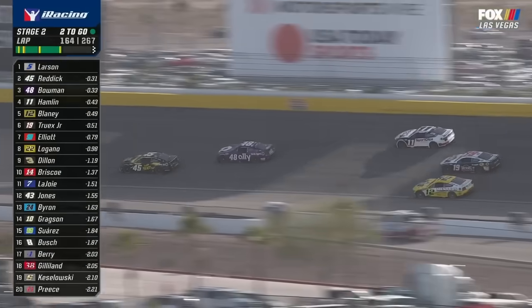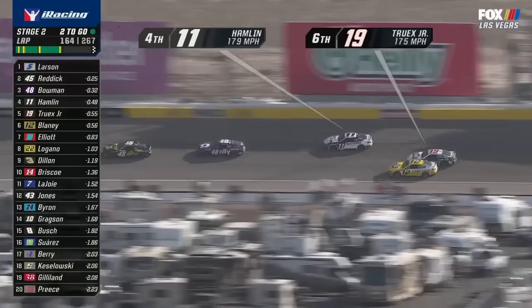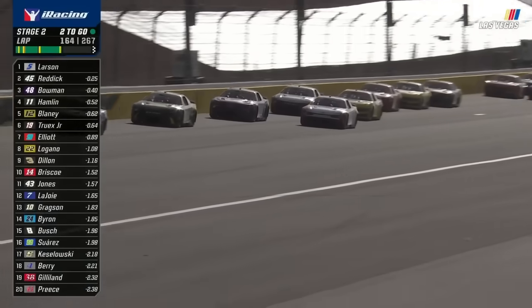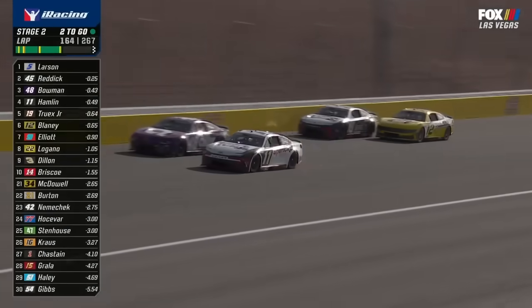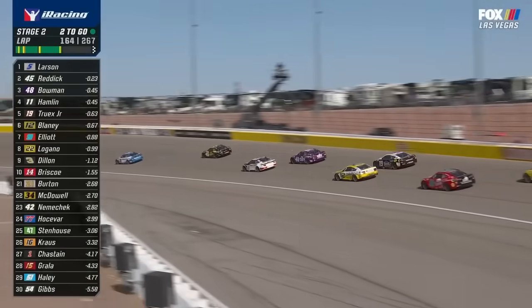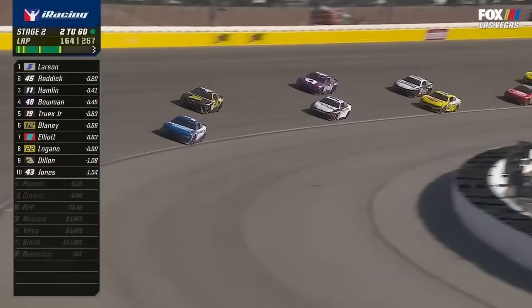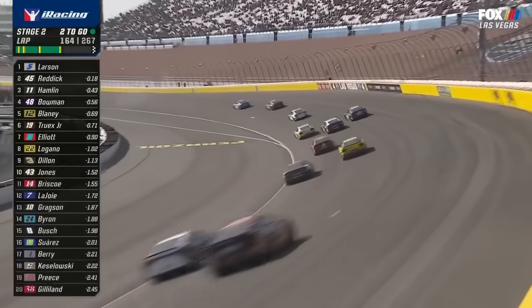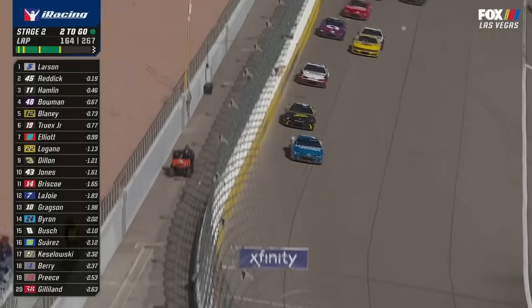Yeah, and you saw Denny Hamlin getting a push by Martin Truex Jr. into the corner, and he was like, oh man. He's getting tied. Bowman's getting tied in the wake of Reddick in front of him. Hamlin to the inside. The 5 and 45 finished in that order in stage 1. Here we come to 1 to go in stage 2.